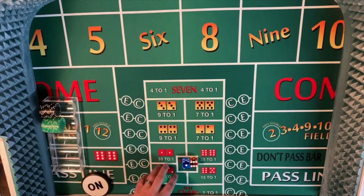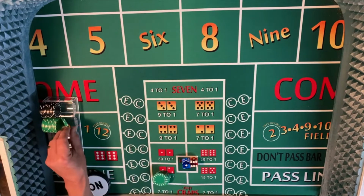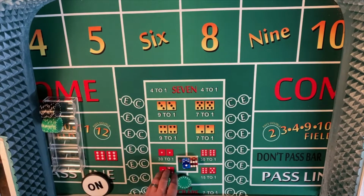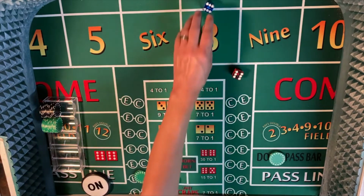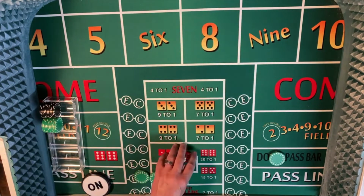So we'll go up to 2 units. So that'll be 2 units 4 times. So there's our don't pass. Here's the come out roll. And that's box cars once again. So that's a push.